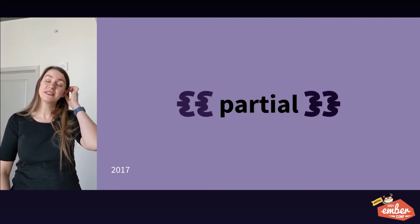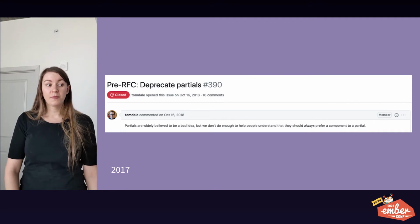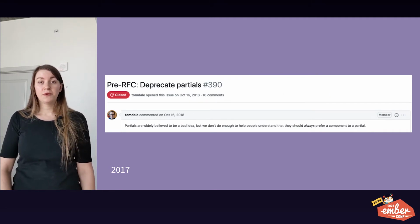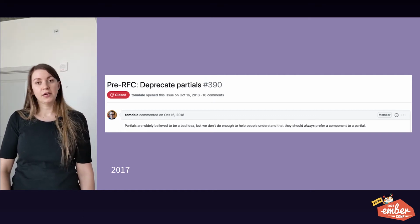At this point, we also have a team effort to manually eliminate partials. Components were becoming, and now are, the preference in the Ember front-end community, and this was an effort to move our code to match the current Ember path to make upgrading easier.